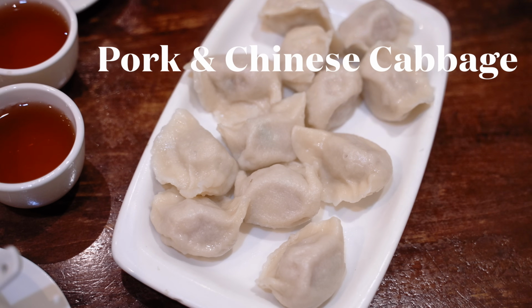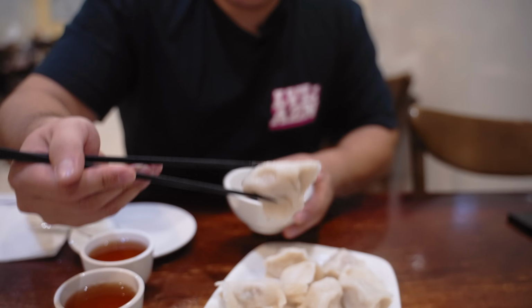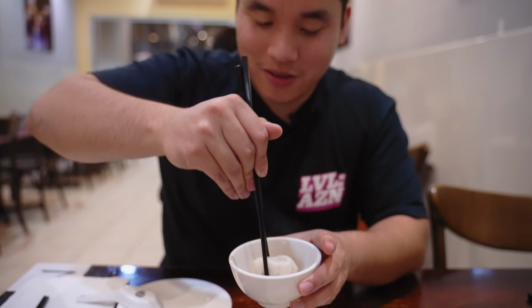Okay. Last spot for dumplings. You got this one here. Steamed pork and Chinese cabbage dumplings. I haven't had Chinese cabbage in dumpling in a very long time. Oh, good. This looks really hot. Look, it just came out, man.